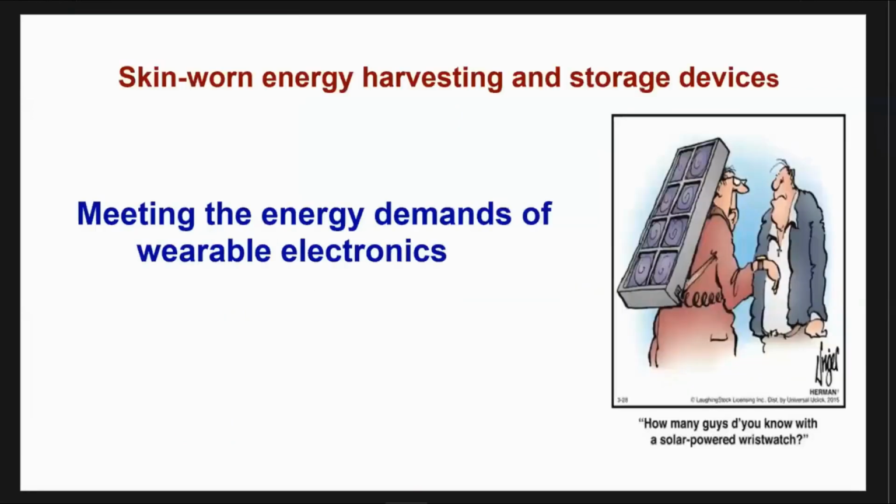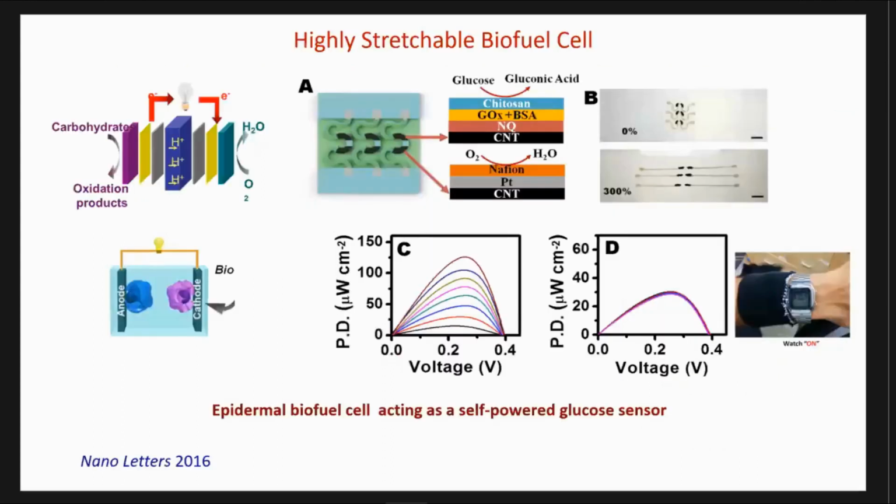Now all of this needs energy, so we need a lot of power. We cannot carry a big solar cell, it's too big for our microneedle, so we need to shrink the energy, addressing the energy demand, storage, and harvesting. So initially we started with energy harvesting from sweat lactate. So this is a self-powered biofuel cell, this is the glucose, and you see the power increasing proportional to the glucose concentration. Very nice calibration. And this is always stretchable.